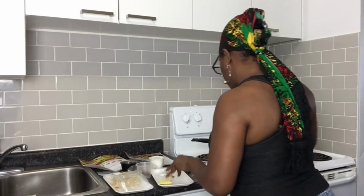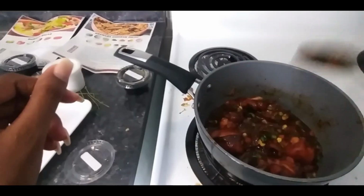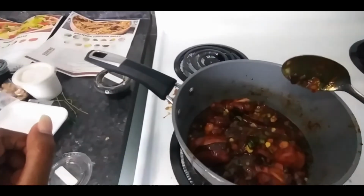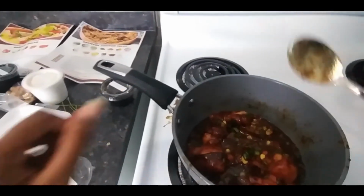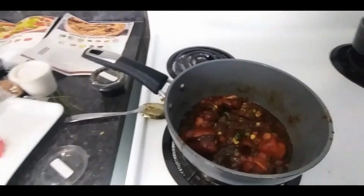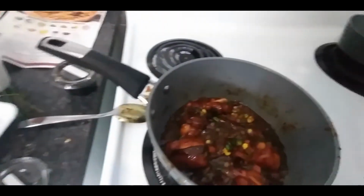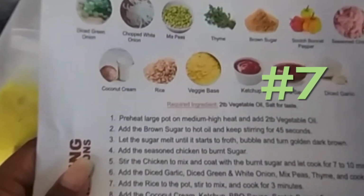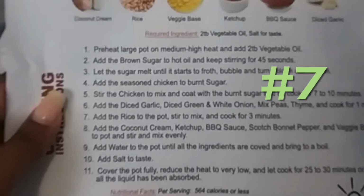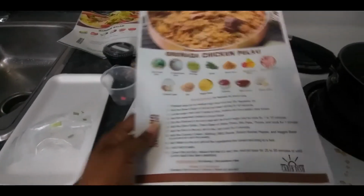Yep, so I cook for 1 minute. Okay, so I just cook it for 1 minute. And I think 1 minute already passed. I'm gonna wait 30 more seconds, and then I'm gonna add the rice. And it says add rice. Let me show you. It says add the rice to the pot, stir to mix, and cook for 3 minutes. Okay.